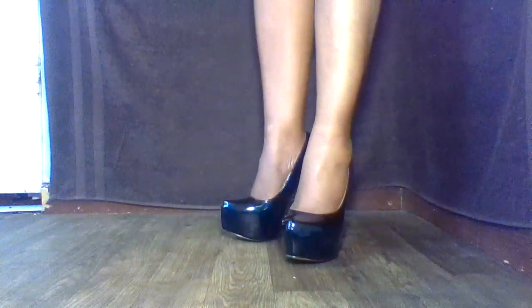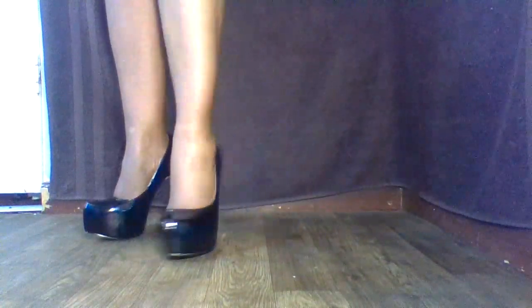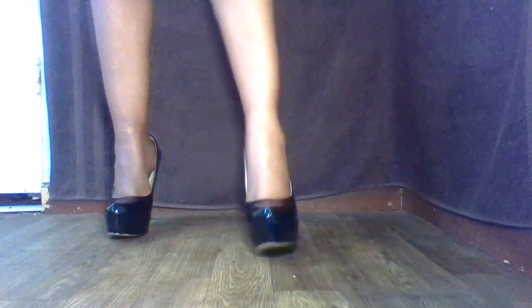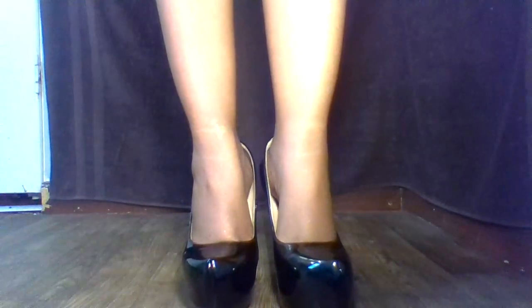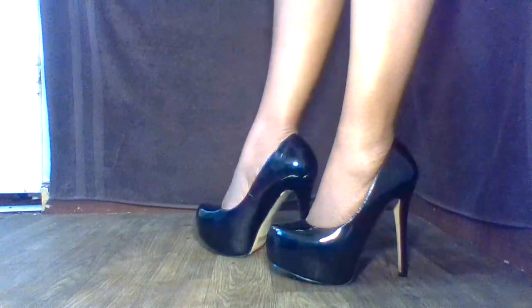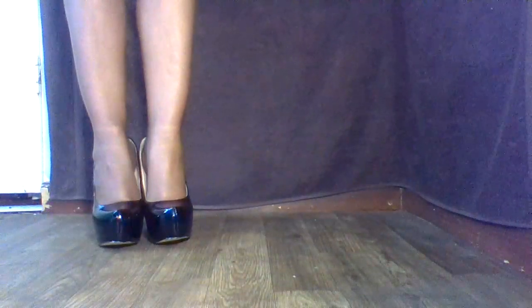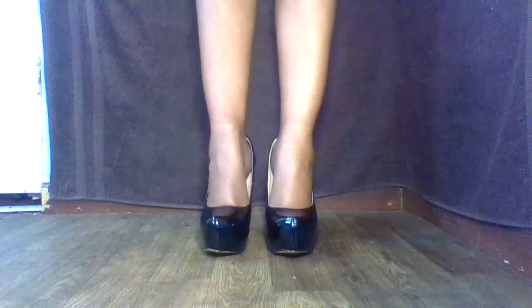These shoes were around $24. And they are by Dream Pairs. And I just love these shoes. They're so awesome. Very awesome.